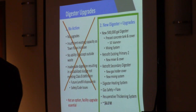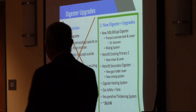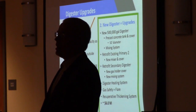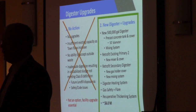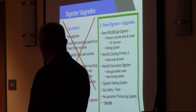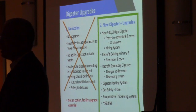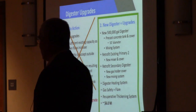What we're suggesting is to take one of the existing digesters and renovate it. We're suggesting adding a brand new digester adjacent. We're talking about retrofitting one of the digesters as a gas holder and a secondary digester, and adding all the gas safety piping and flares that meet code. And the bottom line is this, and some other technology, including upgrades to the thickening system of the digester: this whole digestion complex is about a $6 million piece. The existing anaerobic digestion facility has not had investment in over 10 years.